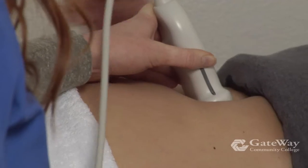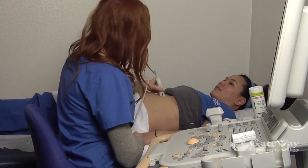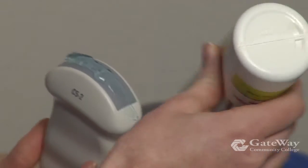One of the big advantages that our students will have going out into the workforce, not only as students but as graduates, is that they will have training on electronic health records. So they're going to be well prepared in the use of that technology prior to going out into the workforce.